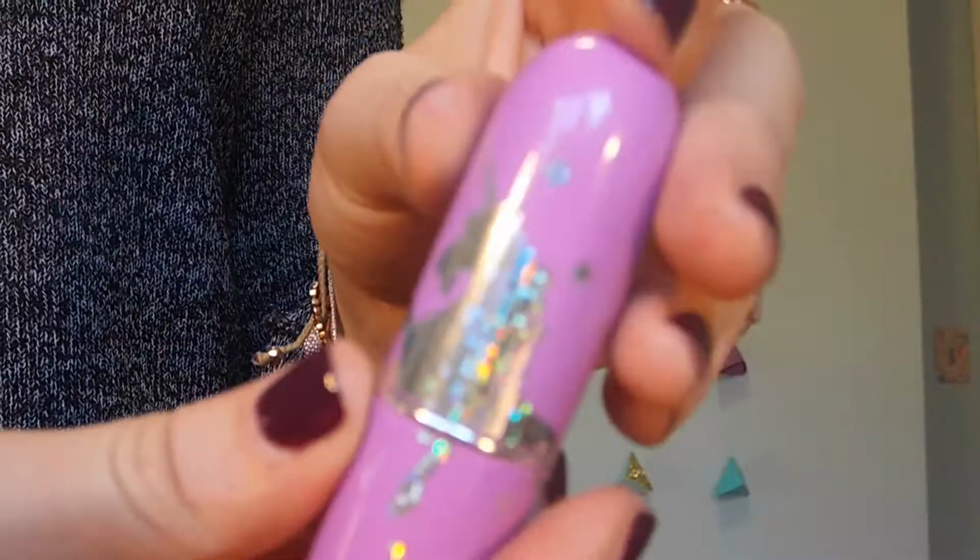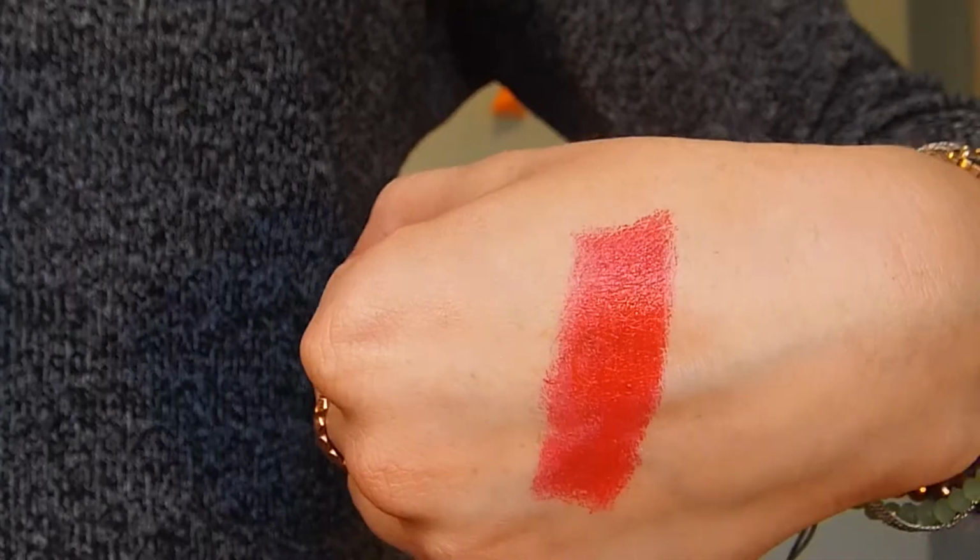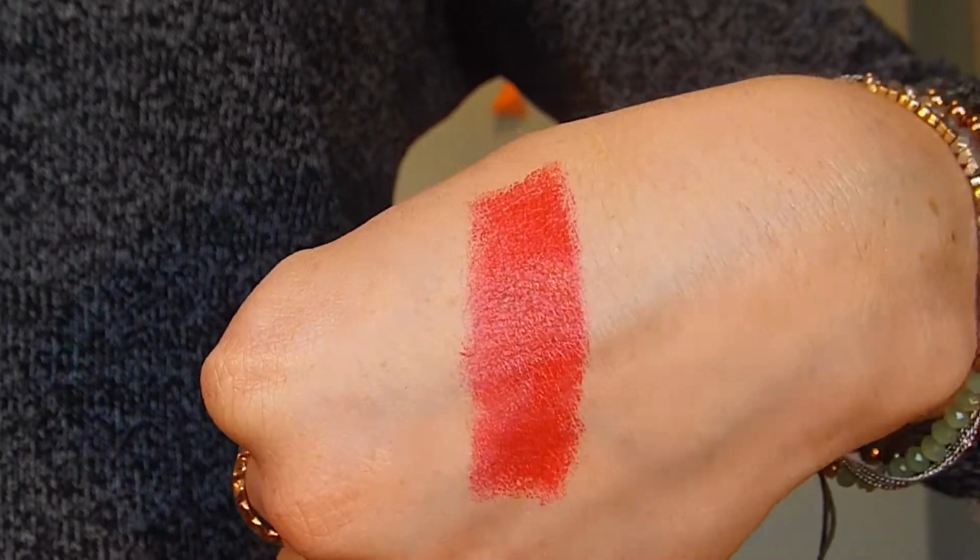Next, I want to talk about a bright red from Lime Crime. This is in Retrofuturist, and it is just the prettiest, most classic red color you will ever find. Lime Crime lipsticks in general have the most amazing, highly pigmented formula. They are on the slightly drier side, so I'd recommend moisturizing before you put on one of these lipsticks, but you are not going to find a better red shade than Retrofuturist.